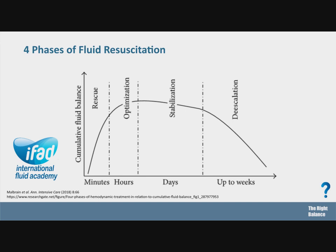And so I don't know if you're aware, but this is put out by the International Fluid Academy on this concept of four phases of fluid resuscitation. And some of you may have seen this diagram before, where the acronym is actually called ROSE. Rescue, optimization, stabilization, and de-escalation, or it's oftentimes referred to as de-resuscitation. Got to tell you, we are pretty good at that rescue component of resuscitation.